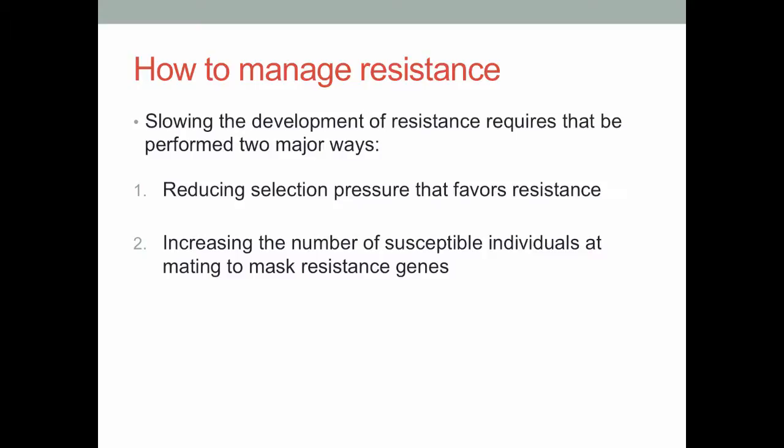Now, overall, both of these ways are really based in manipulating the natural selection that favors resistant individuals. So, just to review briefly, we have resistant individuals in the population. They are carrying a specific allele or a gene variant that makes them resistant, and every time we spray a pesticide, they survive, whereas we kill off the majority of the susceptible individuals in the population. So when the mating period comes around, we have a disproportionately large number of resistant individuals and a small proportion of susceptibles, so that in the next generation we have more resistant individuals than we did in the one before.